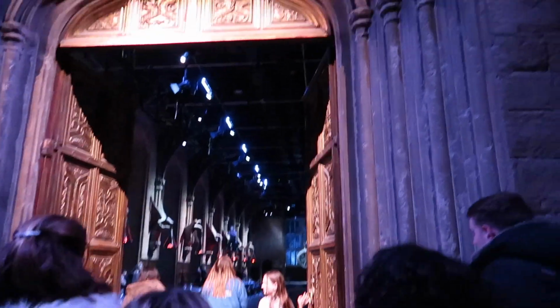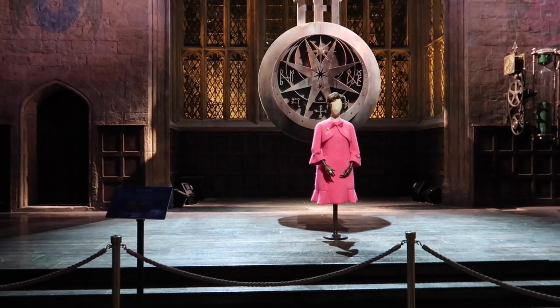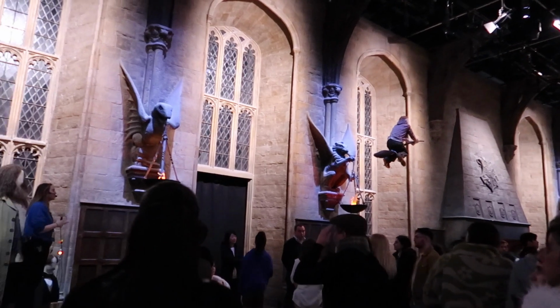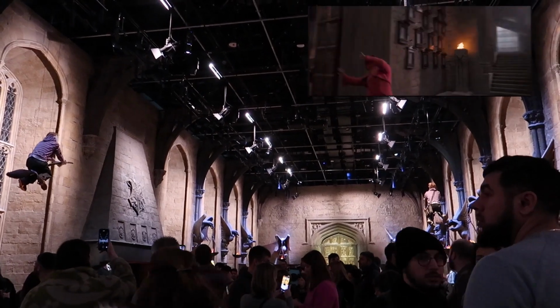everyone. And welcome to the one, the only, the Great Hall of Hogwarts. Flashing lights, loud noises, water-based smoke effects, and some indoor pyrotechnics as well. Oh my God. Three, two, one, action!